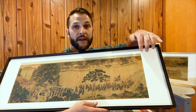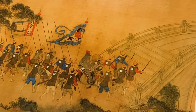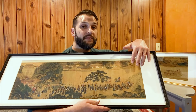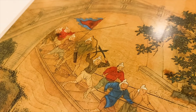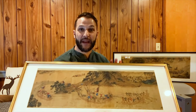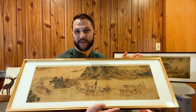One thing I'd like to point out is actually this bridge right here, and not only do bridges connect land, but this specific bridge is actually a connection between 2 paintings. We can see that same bridge connect into the next painting, which is called Battle Against Piracy, the middle section.